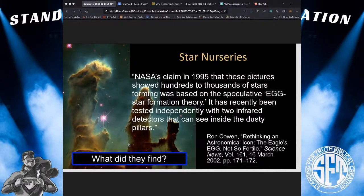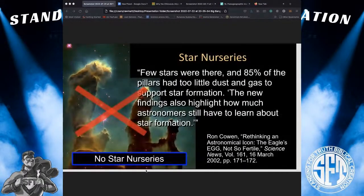NASA claimed in 1995 that these pictures showed hundreds to thousands of stars forming, which was the basis of the speculative EGG star formation theory. It has recently been tested independently with two infrared detectors that can see inside these dusty pillars. What did they find? Few stars were actually there, and 85% of the pillars had too little dust and gas to support star formation. The new findings also highlight how much astronomers still have to learn about star formation. Oh no, it's not a star nursery.